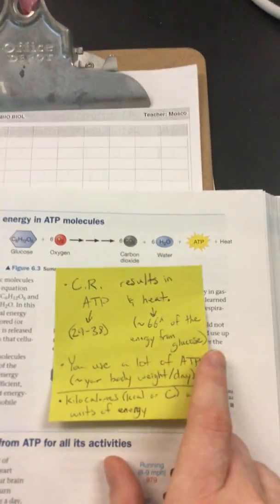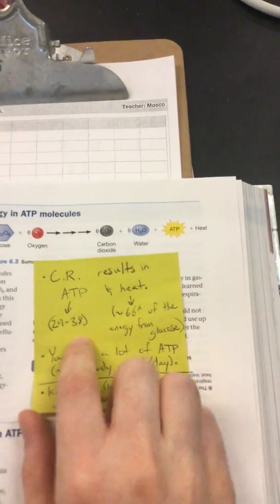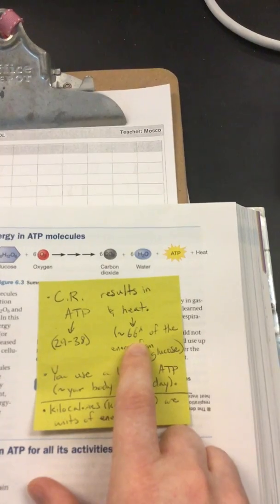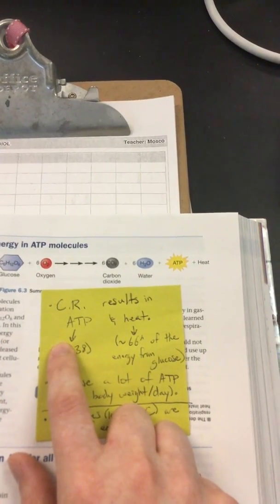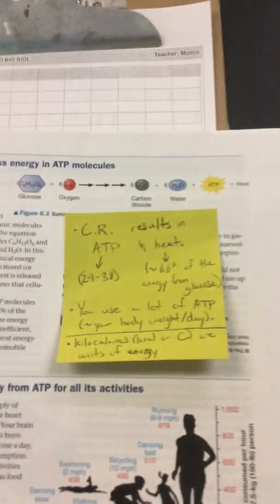So remember brown fat, okay, referencing back to that. That ratio is different. Rather than making ATP with brown fat, when brown fat burns glucose, almost all of it is released as heat instead of being used to make ATP. Okay, so that's a difference that brown fat has versus regular fat.